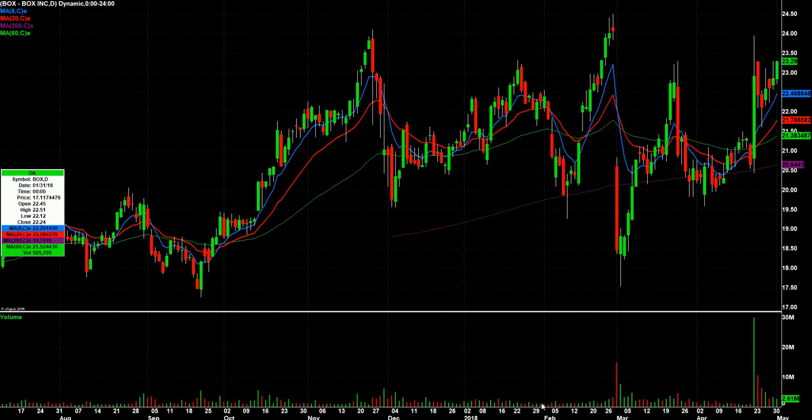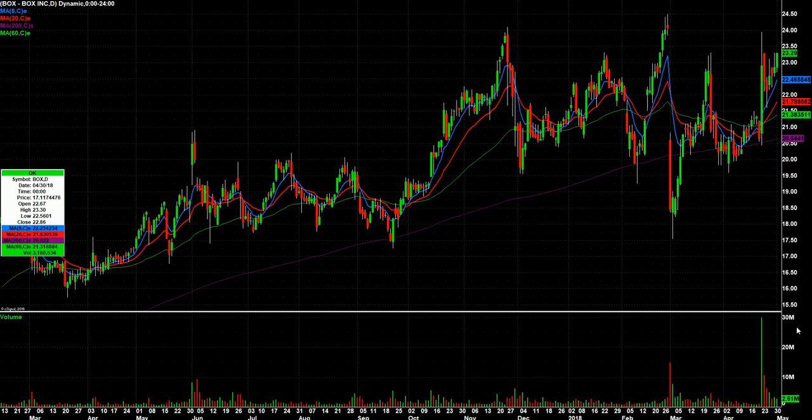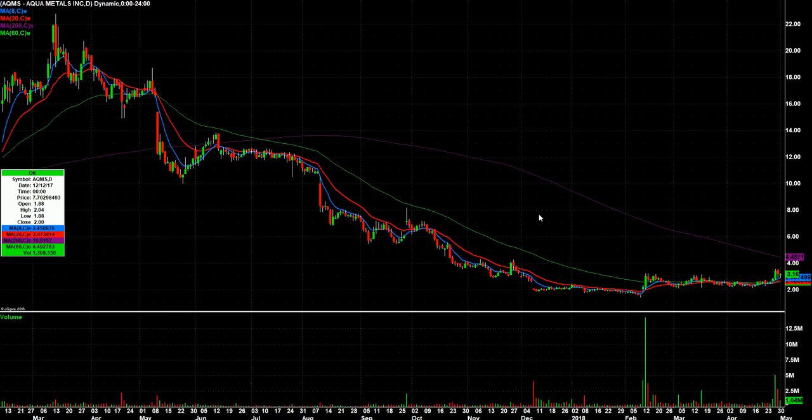BOX, daily chart here, closing strong. You had this big pop here, and then it's kind of been consolidating sideways and really trying to push through this consolidation to the upside. Absolutely worth watching tomorrow. AQMS, for whatever reason, I have that one on the list twice. Let's back that out.